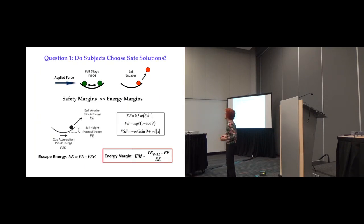So now our next question is, how do subjects transport these objects? Do subjects choose safe solutions? What is safe here? Well, don't lose the ball. The ball stays inside like this, and the ball escapes when the ball angle exceeds what we call the escape angle, the rim of the cup.